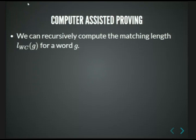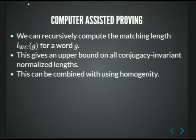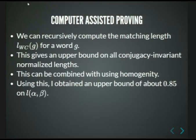I'll come to these in more detail, but we can recursively count the matching length for this. It's a recursive procedure. This gives an upper bound on all conjugacy invariant normalized lengths, and we can combine it with homogeneity. Using this, I obtained an upper bound of about 0.85 on the length of this. Incidentally, this was the first one that broke that barrier, but that turned out to be unimportant because Tobias Fritz broke the barrier by pen and paper also. The barrier being broken was unimportant.